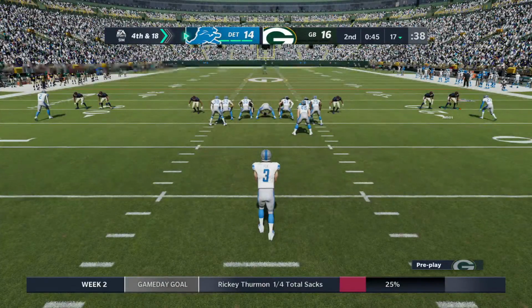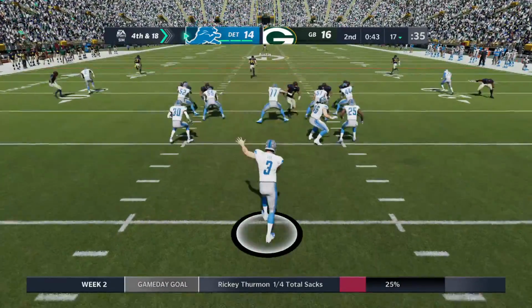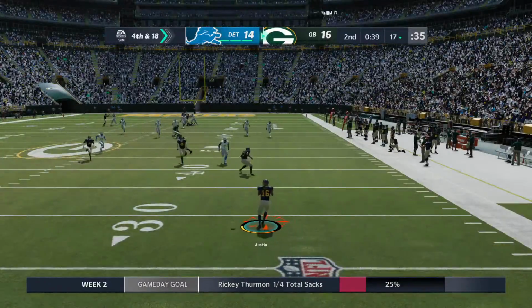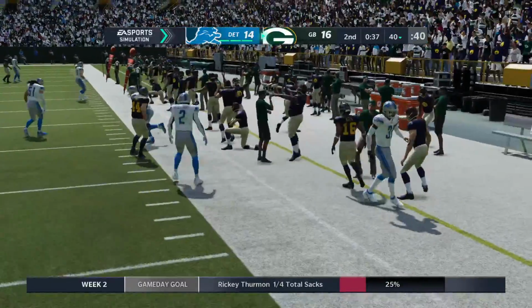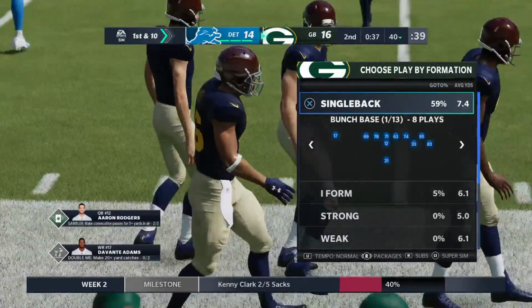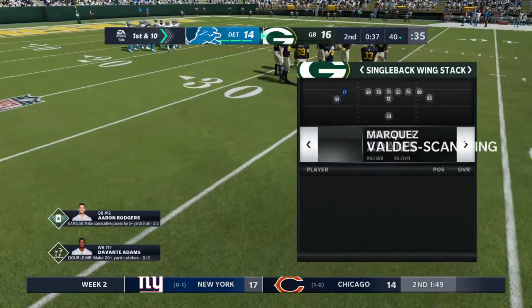On 4th down, the Lions trot out their new punter for 2020, Jack Fox. Back deep is Tavon Austin. And he'll go out of bounds, it looks like, right at the 40. It'll wind up being a net of 41. 9-yard return, 50 on the punt. And it'll be Packer football here.